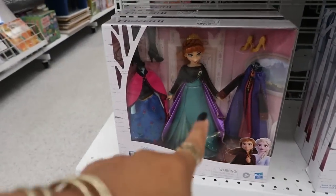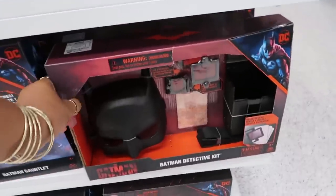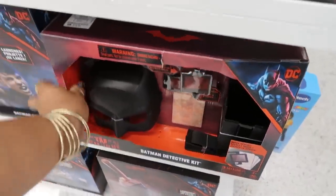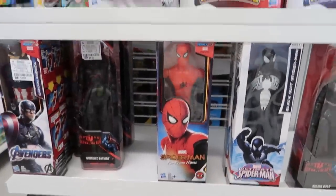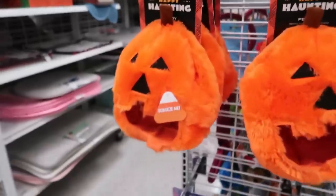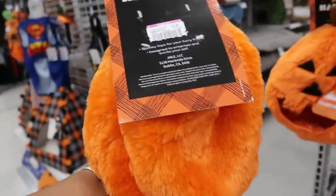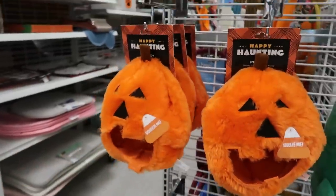$22. That one, you have her for $17. A Batman detective kit. Oh, that's fun. That's $16. Some of the little figures, $6.99. $12. Happy hunting pet toy. Squeeze me. There ain't nothing in there to squeeze. $2.50. Okay, they must be missing the toys that's on the inside. That's why they marked down.